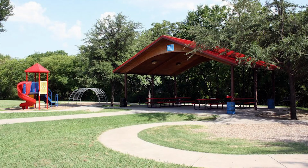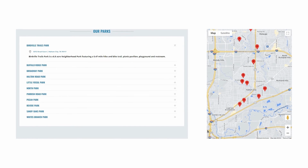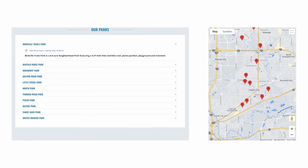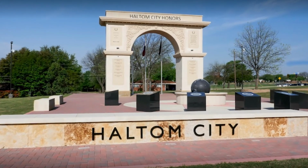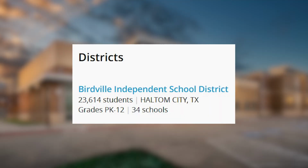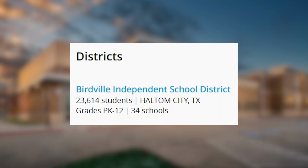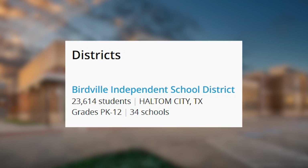Overall, Haltom City has 11 parks to choose from that vary in amenities from hiking trails, biking trails, pavilions, playgrounds, basketball courts, pools, and more, which is actually a fairly robust recreation scene considering its small geographical footprint. But now we need to look at the school system because regardless if you have kids or not, it matters because you're going to be paying property taxes on this school system and you're also going to be affected from a resale value. Haltom City is actually part of the Birdville Independent School District, which currently educates about 24,000 students throughout 34 campuses.